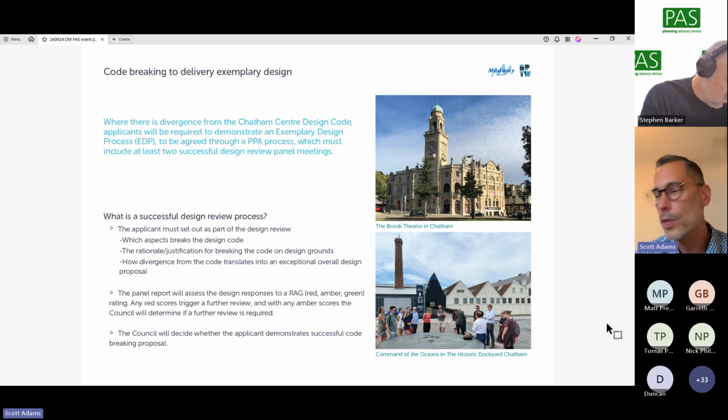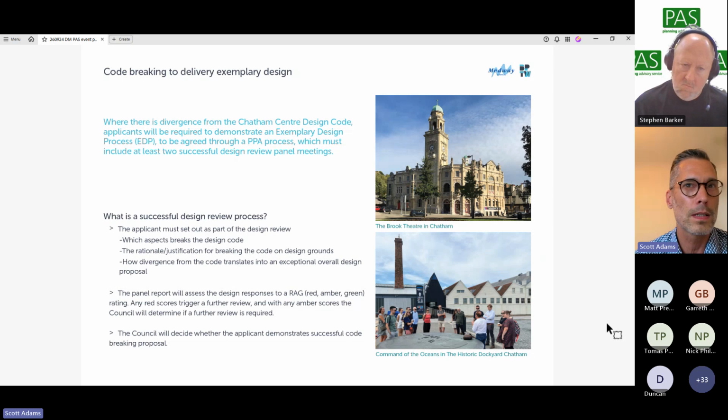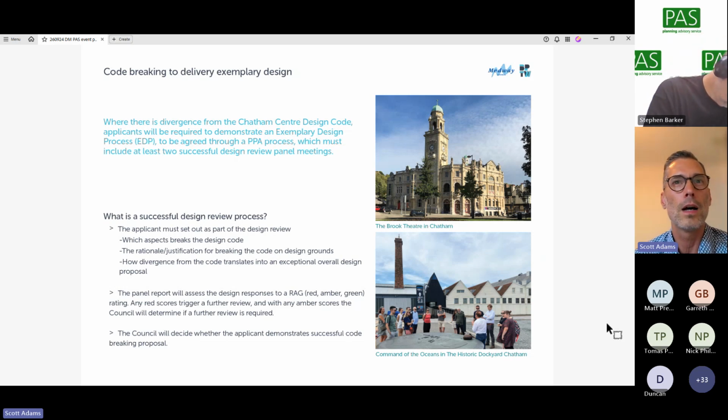And the successful design review process entails having applicants present how their scheme aligns to the design code, but also where they have a divergence from it, or divergences from it. And then there's a RAG rating of red, amber, and green of how successful they responded in design terms. And the idea is if you've got greens, that's great. If you've got ambers, it's cautionary, and the council can determine how to move forward if there's another design review. And if there's reds, the idea is that it doesn't meet the exemplary design standard and shouldn't be approved. But it does then go back to the council to make that decision.